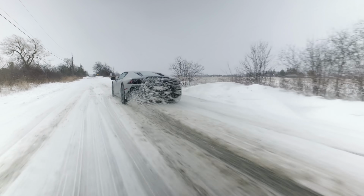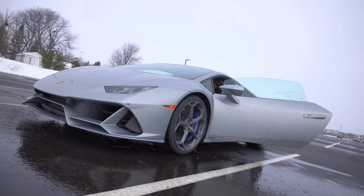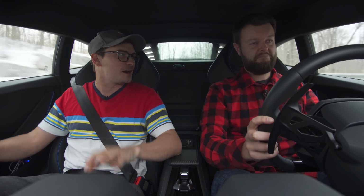Does it get a lot of attention? Yeah, it's a Lambo. I hope you like talking to people at gas stations. Do the doors go up? No, they don't. It's a Huracan. Only the Aventadors have doors that go up, because V12, and this is a V10. But I think Lamborghini should introduce a new rule that as long as it's not an SUV, the doors can go up. I'm down with that rule.